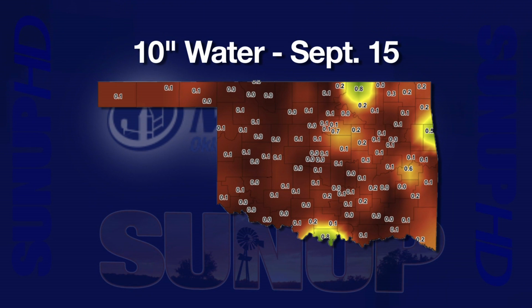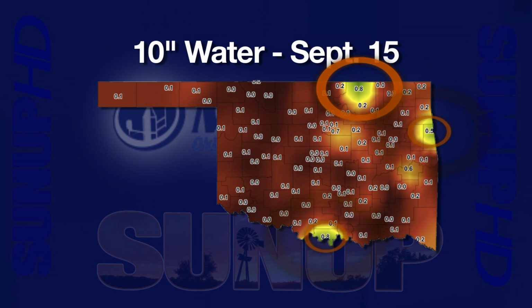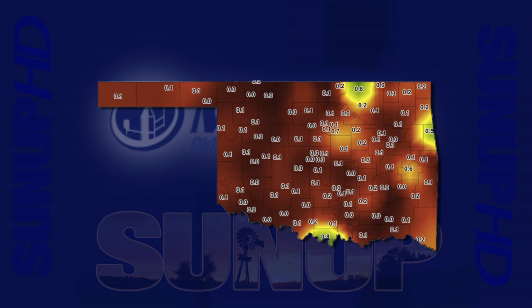Well, if we look at a map from September 15th for 10 inches, and we look at fractional water index values at that time, we can see that only 3 Mesonet sites had 0.5 or better. Bernieville and Foraker come in at 0.8, Westville at 0.5. That's it for soil moisture.